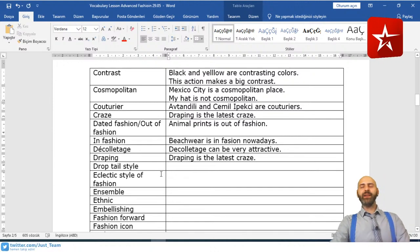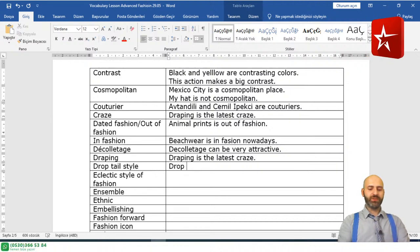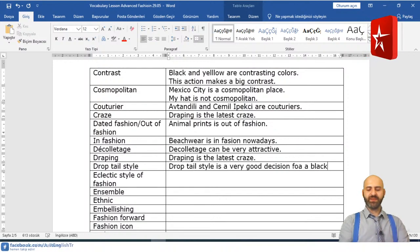Drop tail style means when the dress is lower in front and longer in the backside. This kind of thing we call drop tail style. Drop tail style is a very good decision for a black tie event.